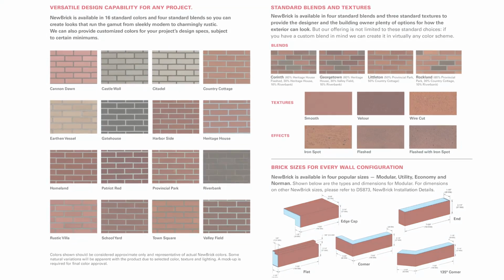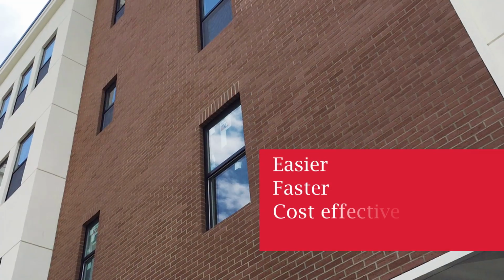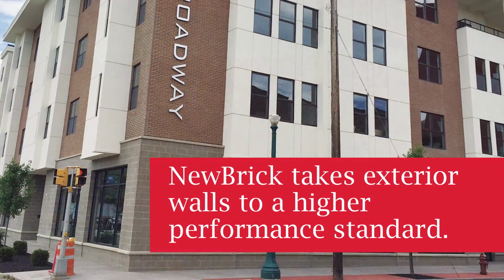to traditional. Continuing Dryvit's tradition of industry innovation, NewBrick offers an easier, faster, more cost-effective, energy-efficient solution. Now that's something for everyone. No matter how you look at it, NewBrick by Dryvit delivers a better building.